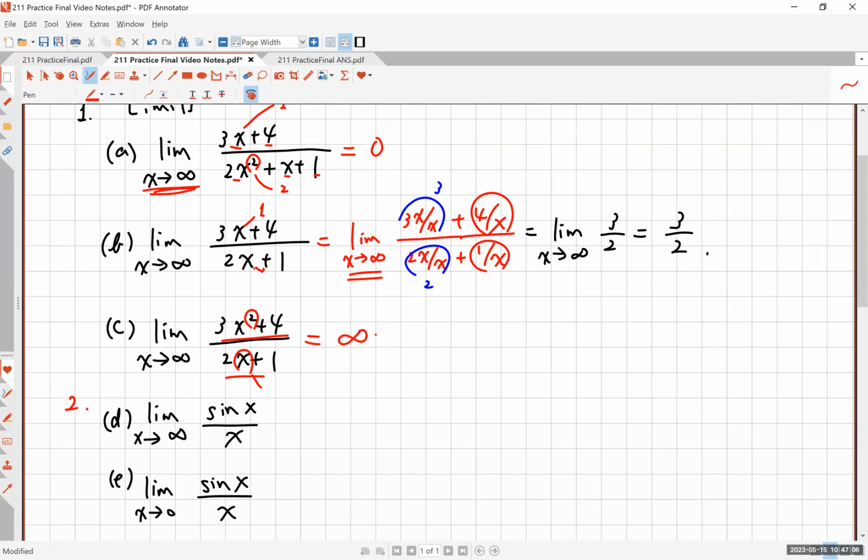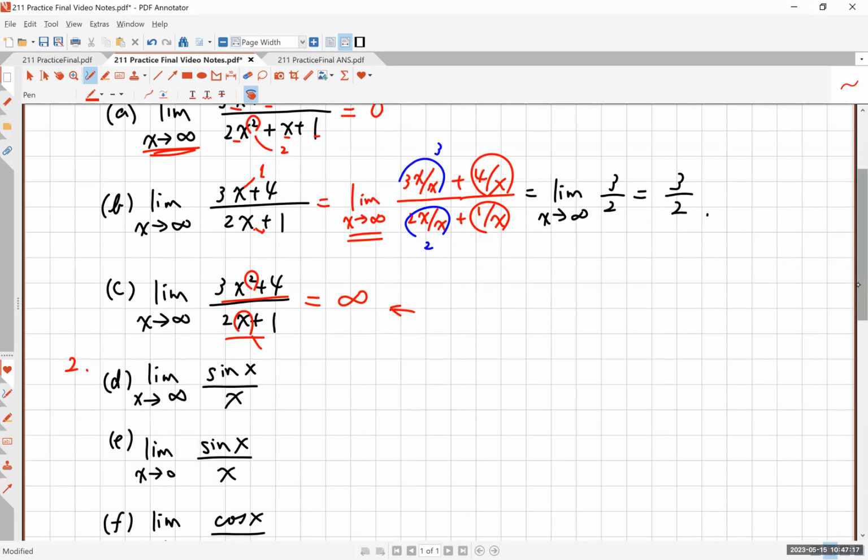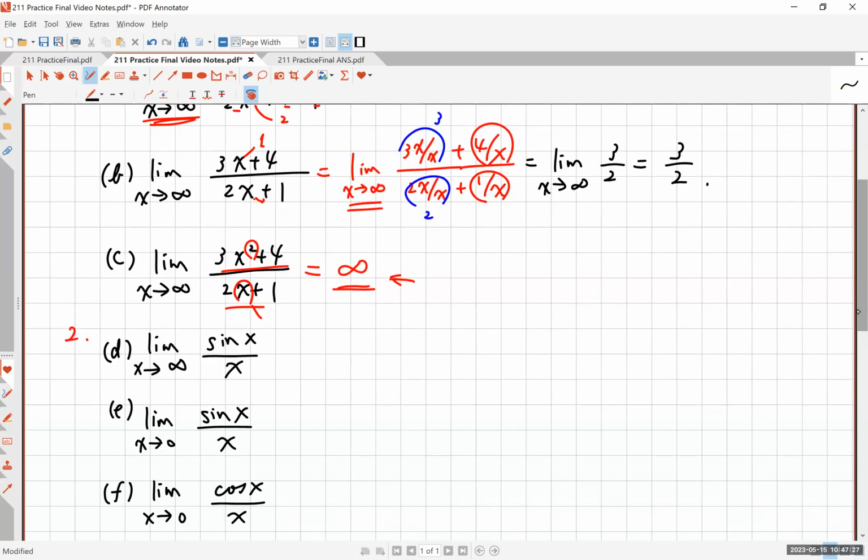So this will be positive infinity, right? Now, technically, when this happens, we say the limit is infinity, or you say it's an infinite limit. But technically, you can also say the limit does not exist because infinity is not a real number, and it'll never be. But you would probably be okay saying that the limit at infinity is positive infinity.